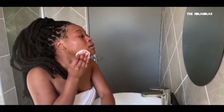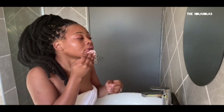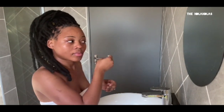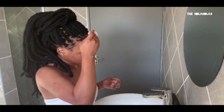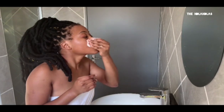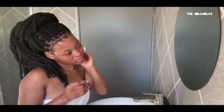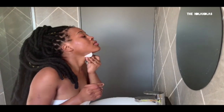I try by all means to avoid the usual towels that we use to dry our face, because they carry impurities. That is what I've also heard, that those towels carry impurities. So I just use these ones. They're not even that expensive. You can just get them from Clicks. And try to get the double-sided ones so that they don't leave cotton strands on your face when you dry your face.